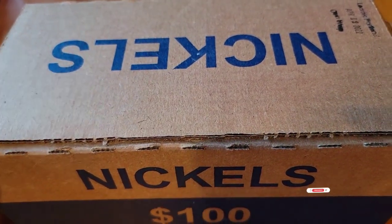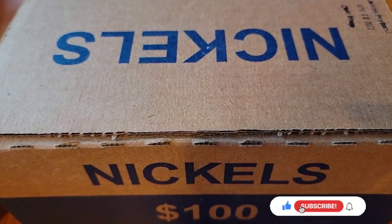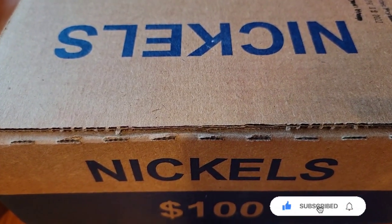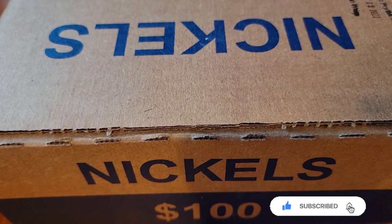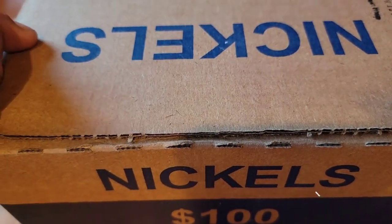We've got nickel box number 12 of the series that we're getting ready to hunt. We got 13 slots left to fill in our Jefferson nickel album collection. Hopefully we can get there. We've been pretty lucky lately. The last two boxes have been great. Hoping this one does the same.